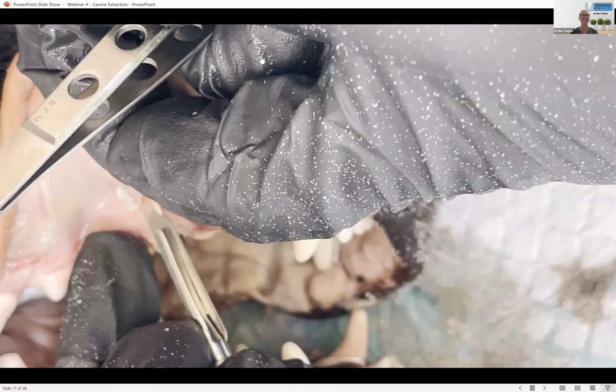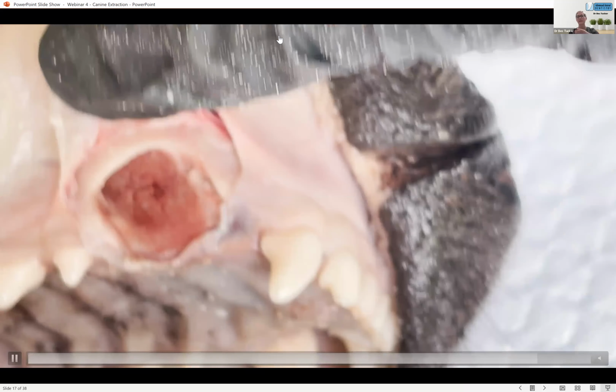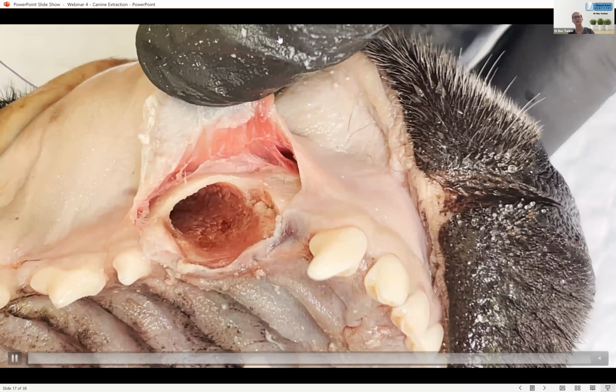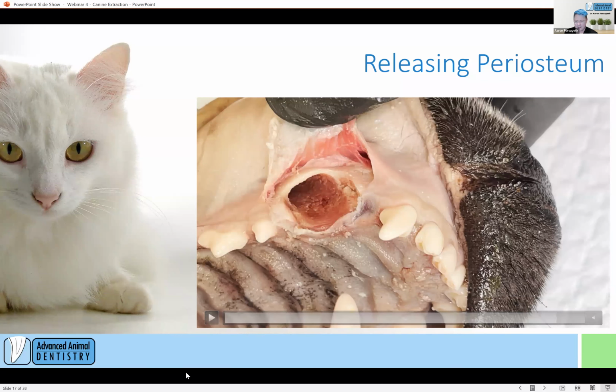Yeah. So I appreciate that there's a bit that you can't always see. You really do need good lighting and to be able to get under and look at what you're doing. Actually, that's the shot you want. If you actually go back a bit, that's the shot you want.